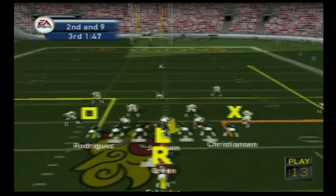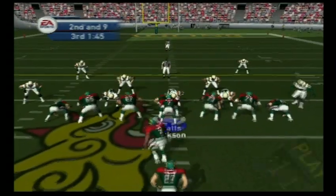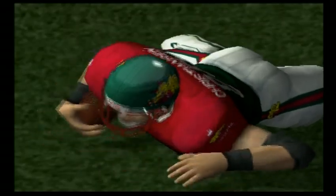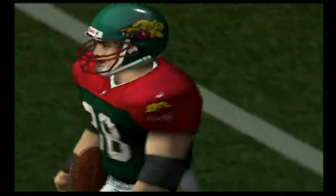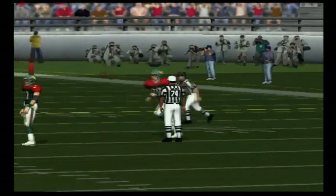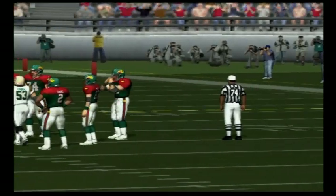Jackson gets set. Back to throw. Out over to the right. Number 52 pulls him down at the 45. Number 88 showed excellent body control bringing that pass in. A few more like that and this guy's going to be on the All-Madden team.